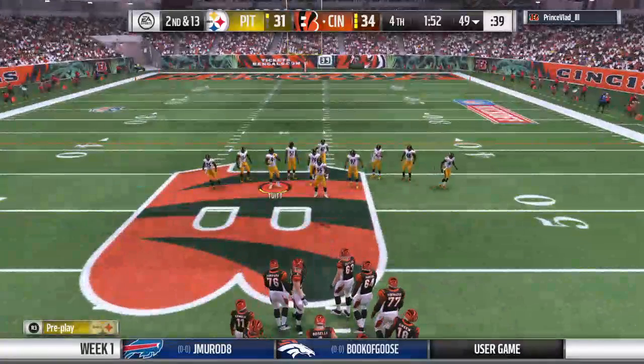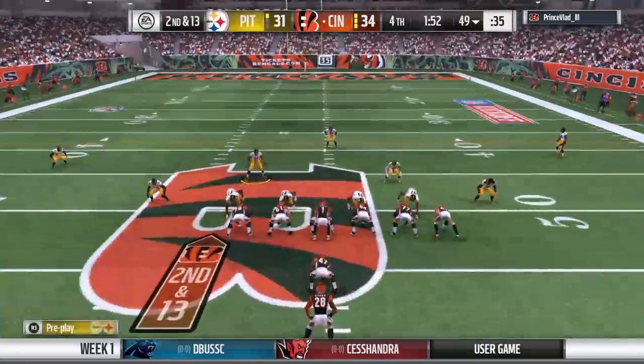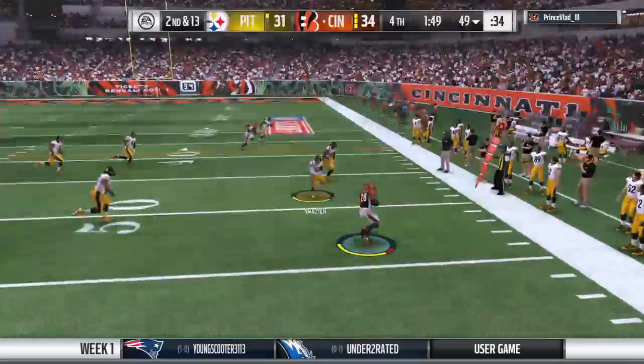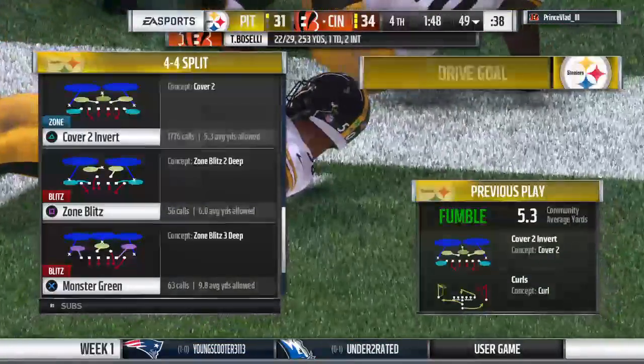Second down and a little ways to go here. 2nd and 13. That one looks like he'll throw here. He's going to flip that out to the flat. It's complete. And he loses the football a second time.